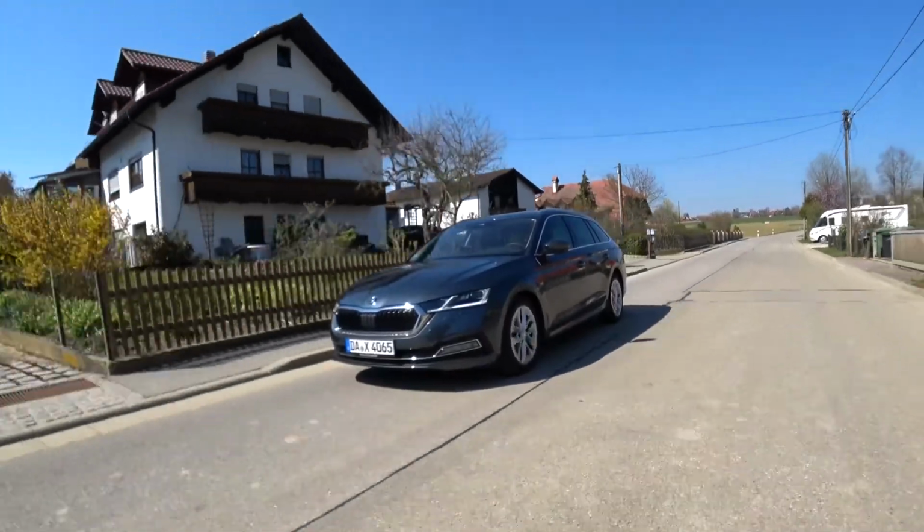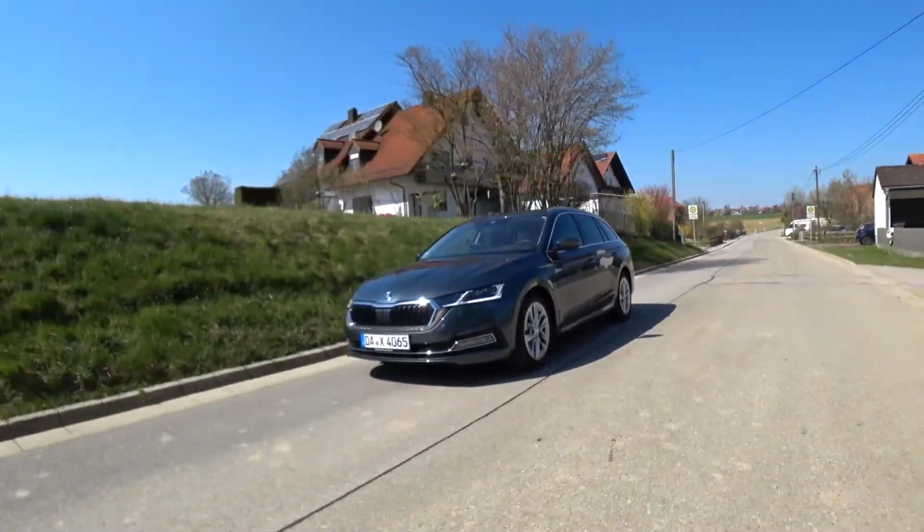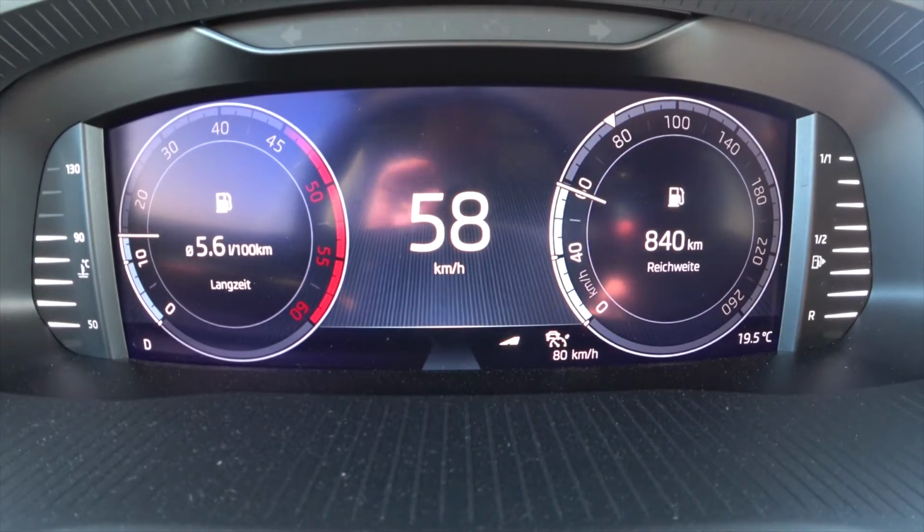Our test car should take 3.7 liters per 100 kilometers driven, and I always thought this is a very nice number, but honestly our car never uses that little. It always uses between 5.5 to 5.6 per 100 kilometers, and I think for a car with 150 horsepower and an estate of that size, that's a very nice number.